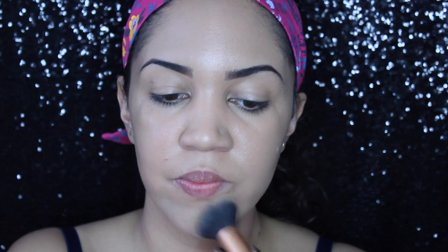I like to use the buffing brush for that second layer to really get that full coverage that I prefer. And I just use, like I said, the buffing brush by Real Techniques. I find that works really well. So the coverage that I get out of this is medium to full coverage. It has a natural semi-matte finish, not really completely matte, but sort of on the matte side, very natural looking.